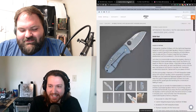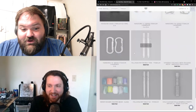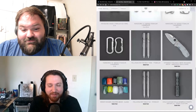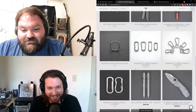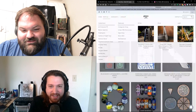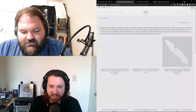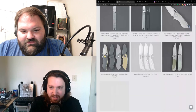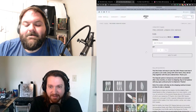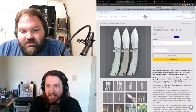I'm a sucker for traditional Japanese styling. I know that conflicts with me and my hatred of Duhara's knives and Koji Hara's knives. Ignore that. But let's look at some of their knives, because I really wanted to point out this one. The one that is their knife? Yeah. This is cool. I like it a lot.